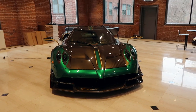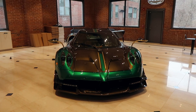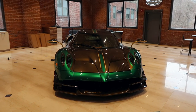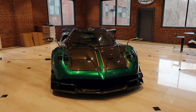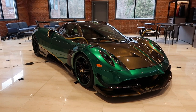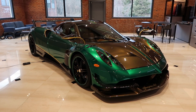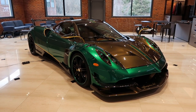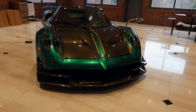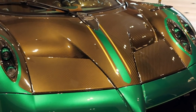And here is an extremely expensive and special Pagani Huayra, the Huayra BC Coupe. There's only 20 in the world, and when they were new, they had a price tag of $2.5 million. That's more rare than the new Huayra Roadster BC, which is 40 units in the world, and it has a starting price of $3.4 million. You'll notice this car has brown carbon fiber, which is really interesting. I can't say I'm a big fan of it, to be honest, but I'd love to hear your guys' thoughts.